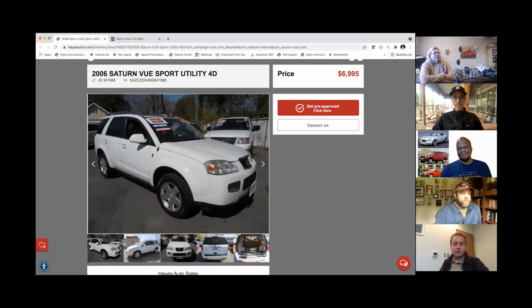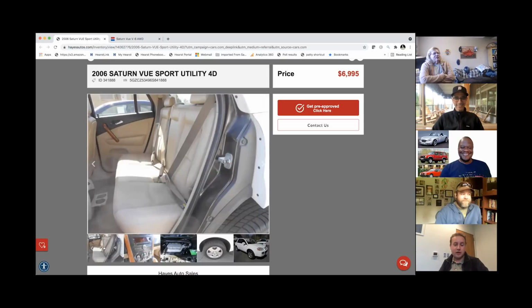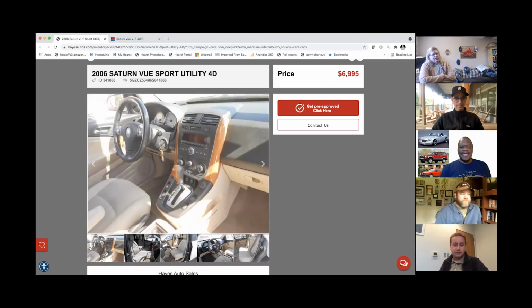I'll look at it. Show them the interior. It was an early compact crossover. Do you remember the Torrent, John? Yeah, the Equinox, the Torrent. This actually came out before the Equinox did. But it didn't share a platform with the Equinox? Yeah, it was the same platform. But we still haven't said why it's bad.